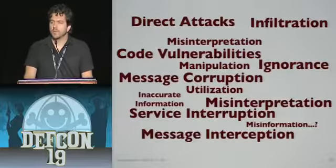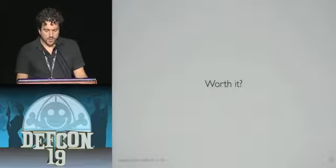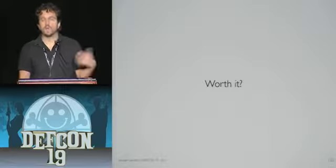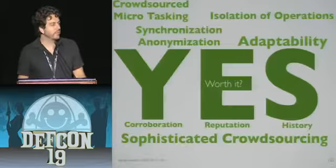And so we've got all these problems, all these potential issues, all these things that can go wrong. And the big question is, is it worth it? As somebody who's working in security and has had to deal with a lot of these deployments, even with all the things that can go wrong, all the potential attacks, my opinion is that yes, it's absolutely worth it.